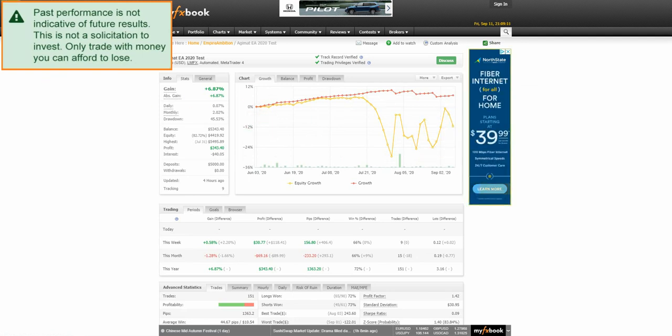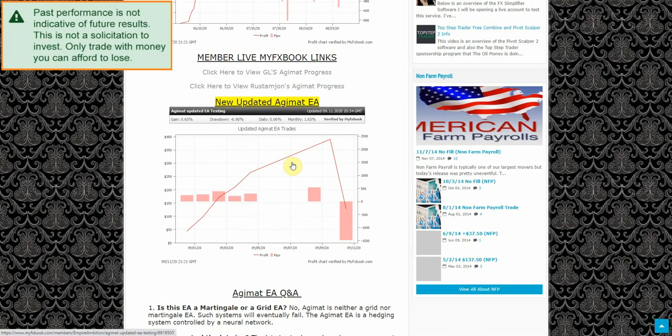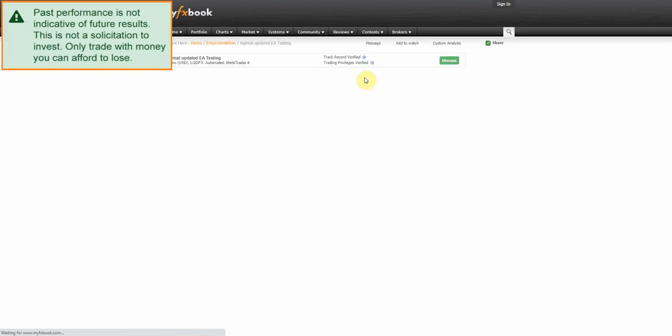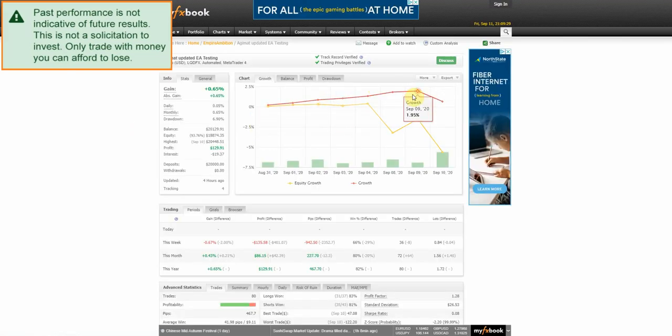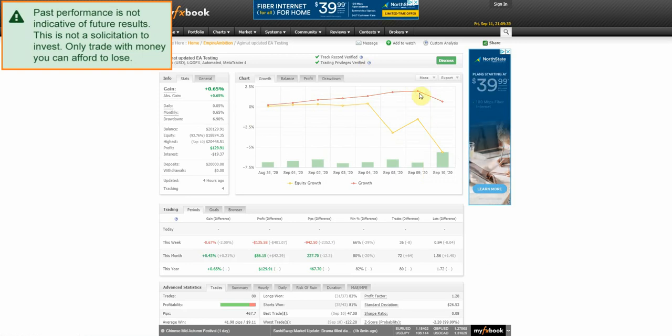All right, now let's get to the main story here. This is the EA that people are going to get when they purchase now. This is the updated EA, as you guys can see here, and at present it's up 0.65% from a high of, at one point we were up I think 2% or so. All right, so as you guys can see, we're up as high as 1.95%. I think that was on Wednesday. Let's double check that real quick here. Yep, the 9th was Wednesday.